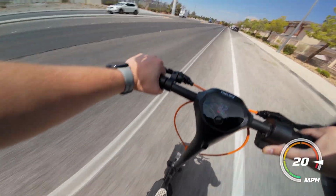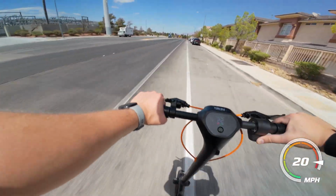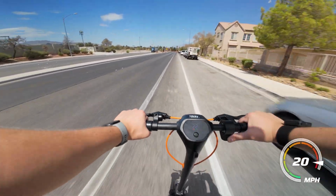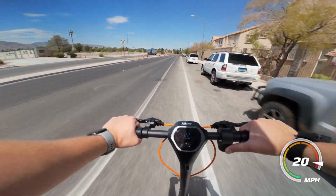It's been nice and comfortable too. There's no rear foot rest, but the platform's so big and wide that I haven't really felt like I need it.